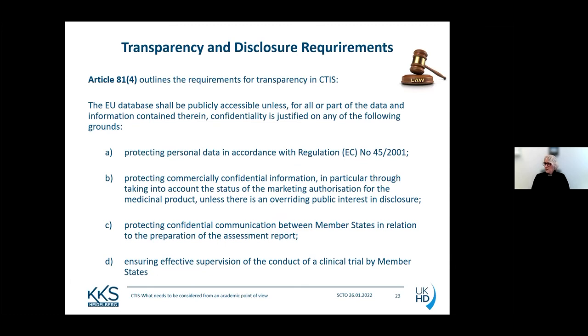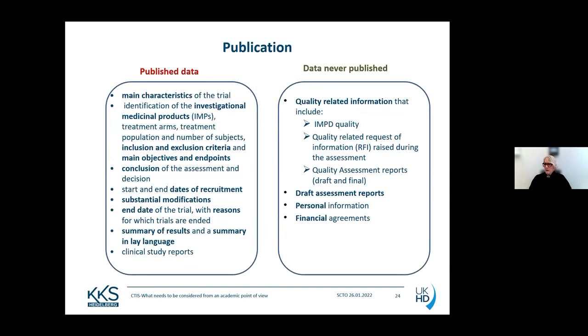I mentioned this in the beginning, the transparency and disclosure requirements will also bring very big challenges for us. Article 81 outlines the requirements for transparency in CTIS, and it describes what will be publicly available and what remains confidential. And there's not a lot that remains confidential. It's personal data. It's commercially confidential information, and it's protecting also the confidential communication between the member states and the supervision of the member states.